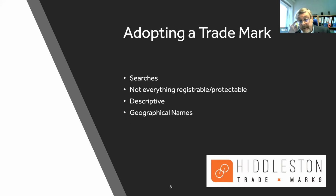Again, geographical names can be a problem. They are registrable, but it's difficult to stop third parties using a geographical place name in relation to indicate where their goods and services came from. So things like Granada or Leon for Seat are potentially registrable, but you may still hit problems down the line.